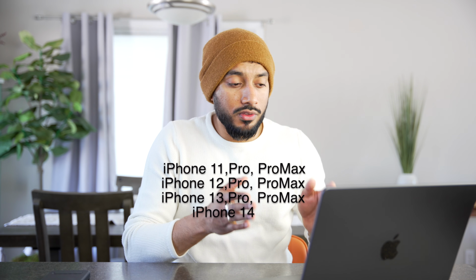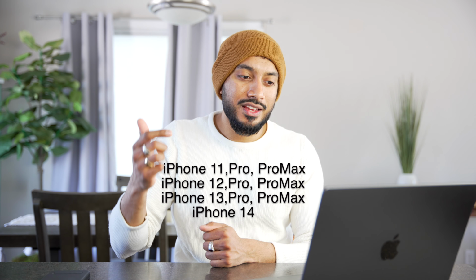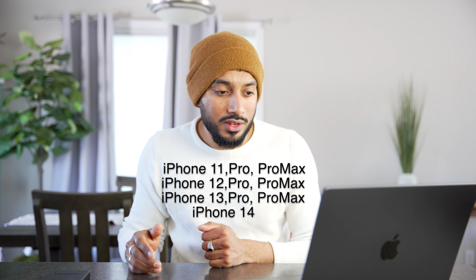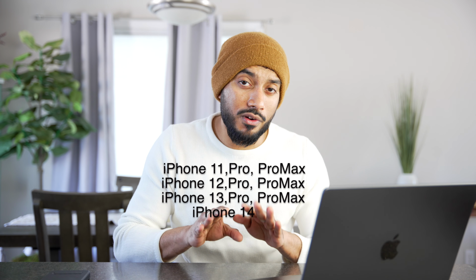So let's start with the iPhone. I picked iPhone 11 to iPhone 15. That's my range. That's what I think has the best picture quality and videos. Starting from iPhone 11 to 11 Pro, Pro Max, 12 Pro, Pro Max, 13 Pro, Pro Max, and I think the regular iPhone 14 too. All these phones are very good, high quality phones.